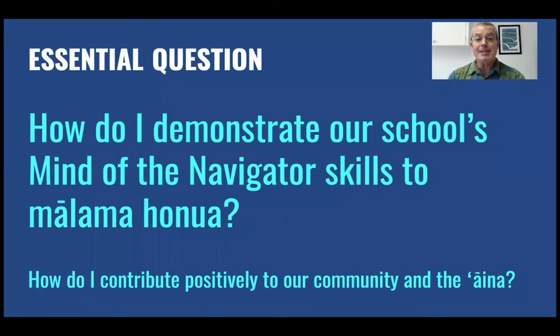For our students, for their defense, their essential question is, how do I demonstrate our school's Mind of the Navigator skills to Malama Honua? And a sub question of that, just to put it in a different way, is how do I contribute positively to our community and the āina?